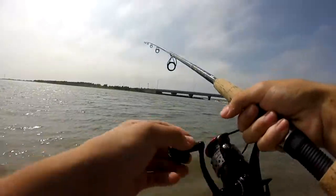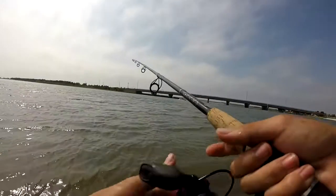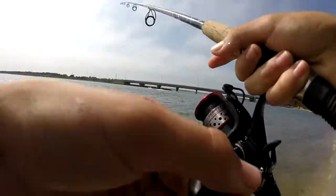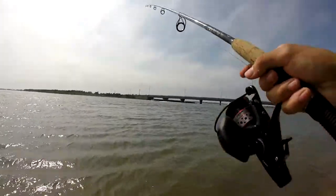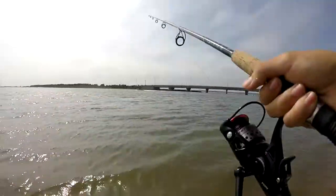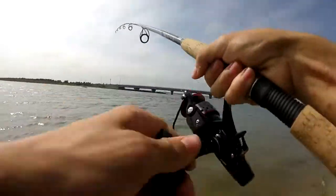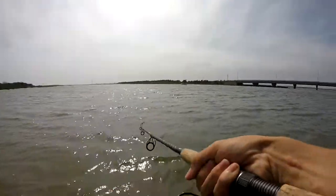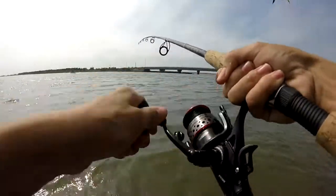Today I am saltwater fishing in Portsmouth Inlet. And I'm surf casting this time, not fishing from the bridge. I might do that a little later. Fishing the incoming tide, I don't know what's gonna happen. This spot is really weird. That's the bottom.